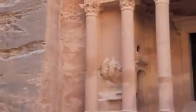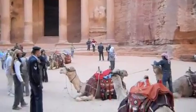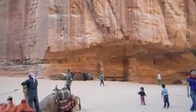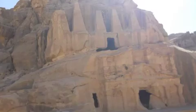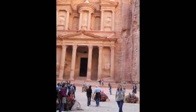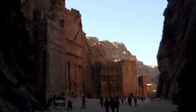What you're looking at is only the top part. There is actually an under part of Petra that has not been dug up yet. They think it probably goes 40 or 50 feet down, and they haven't looked at it yet because it costs money to excavate. You can see me standing in front of the treasury. It's about 8 stories tall. It's really, really big.